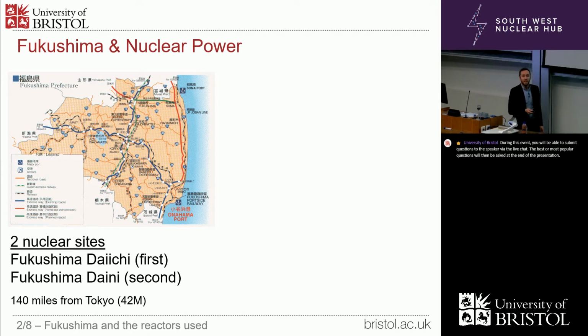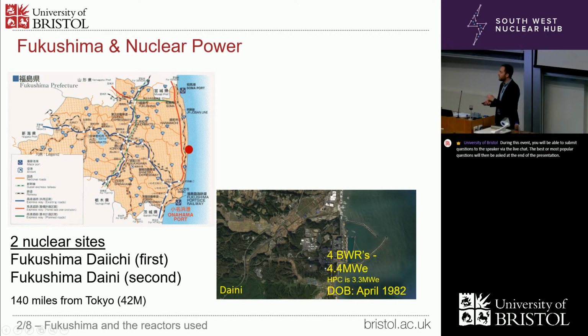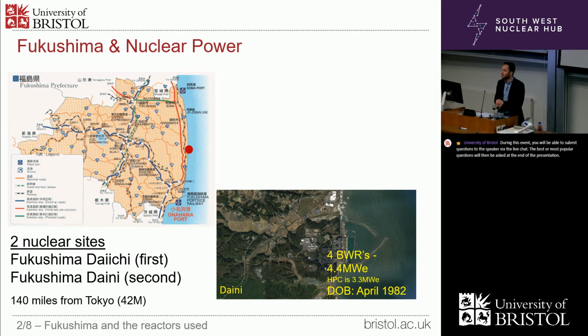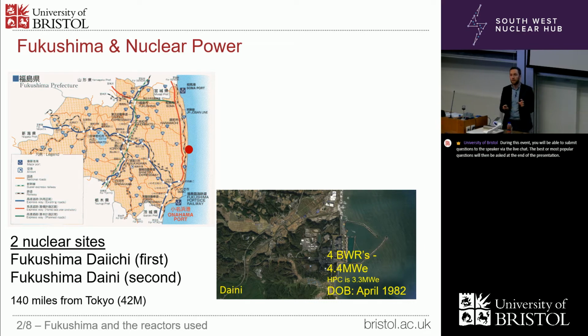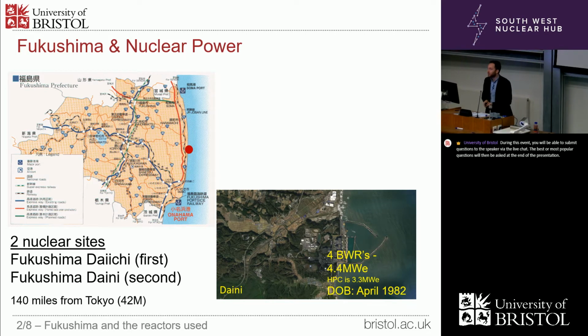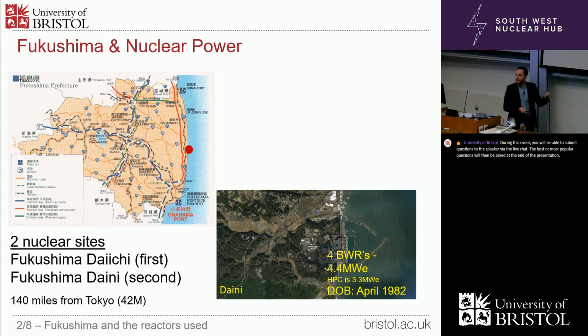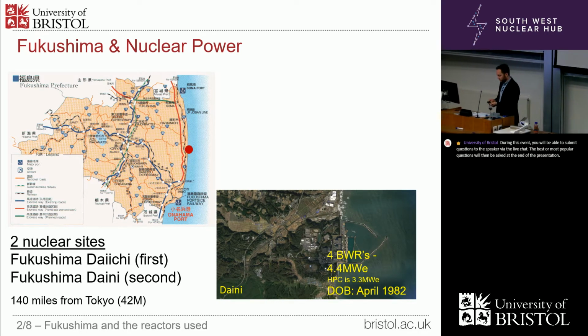This is Fukushima-Daini. It was commissioned in 1982, for the nuclear engineers in the room. 4 boiling water reactors, 4.4 gigawatts in total. And for context, Hinkley C is going to be about 3.3. So a pretty big site. Fukushima-Daiichi, about 10 kilometers to the north, was commissioned in '71. The very first boiling water reactors ever made, and that's a little bit smaller in size. You can see from the aerial pictures, one is very different to the other, and at the end of this talk, you'll know exactly why.